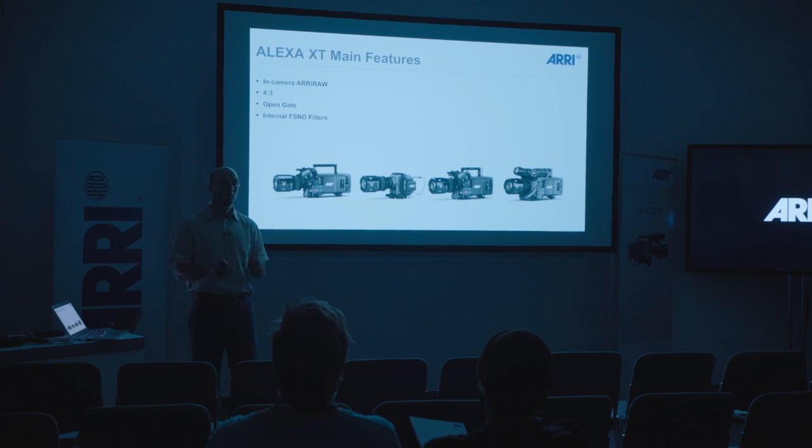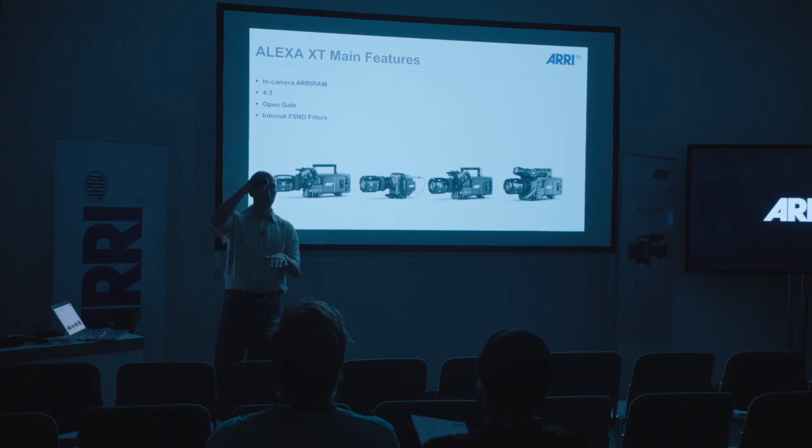The XT also has a 4x3 sensor option. The Alexa is the only camera that has a tall sensor. Everybody has a 16x9 sensor, but we are the only ones who have a sensor that is taller, which is perfect for anamorphic lenses. Then we have another format called Open Gate, a little bit more about that in a second. And of course, there are internal full spectrum neutral density filters that you have to change manually, but they don't change their color tint as you have higher densities, which is lovely, which has always been a problem with the external neutral density filters.